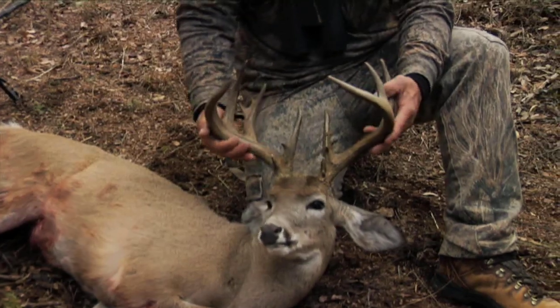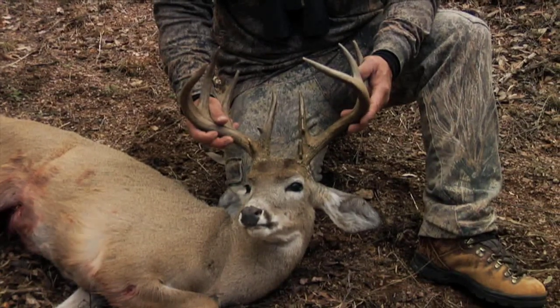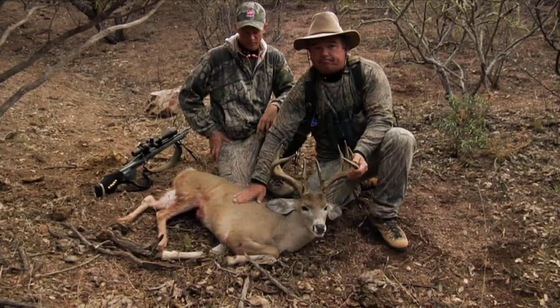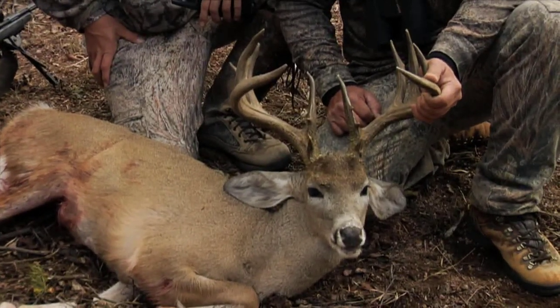I didn't know Coues deer could look like this. The mass, he just had everything. Huge brow tines, stickers going all over, just a gorgeous, gorgeous deer. This deer ended up scoring somewhere in the 130 range as a typical. Father and son being together and have a moment like that together, it was just neat getting to watch from the sidelines.